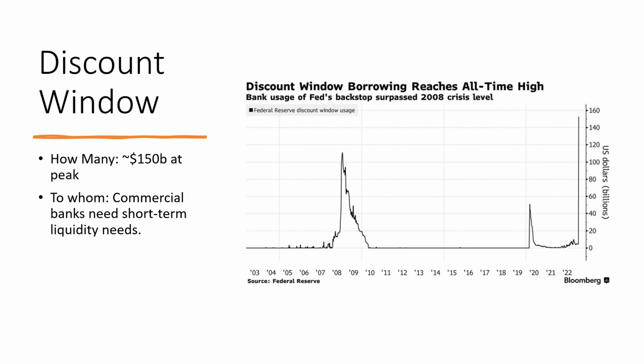So basically, the resurgence and shoot-up in the usage of this discount window sends us a very clear signal that the market and the banks are under very strong pressure. Again, if the banking crisis is to be resolved, the discount window usage should drop gradually.